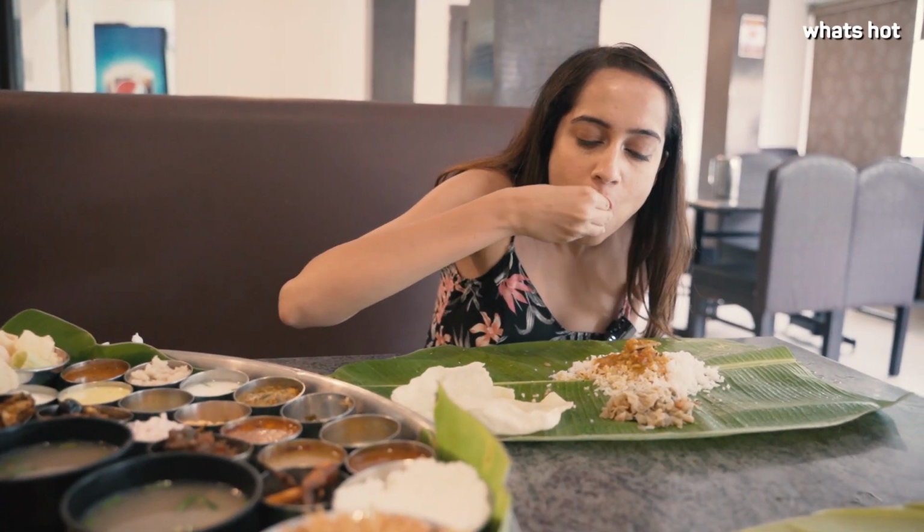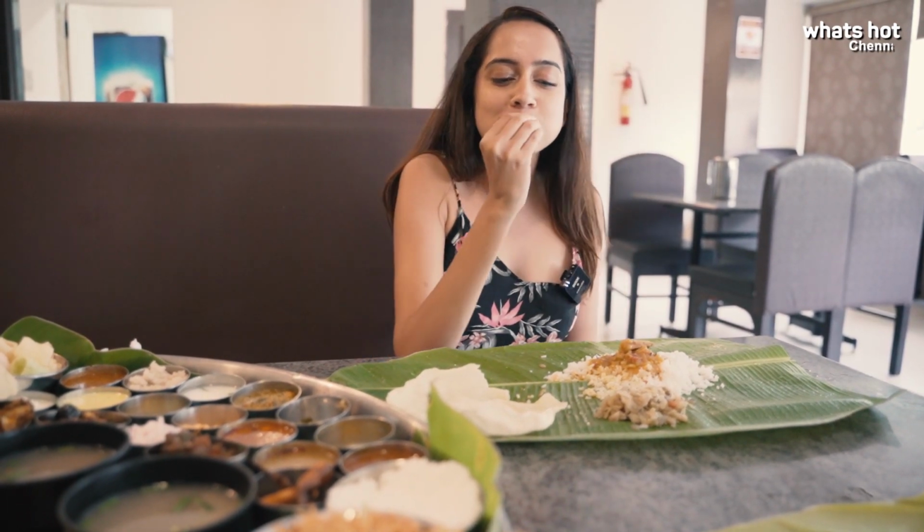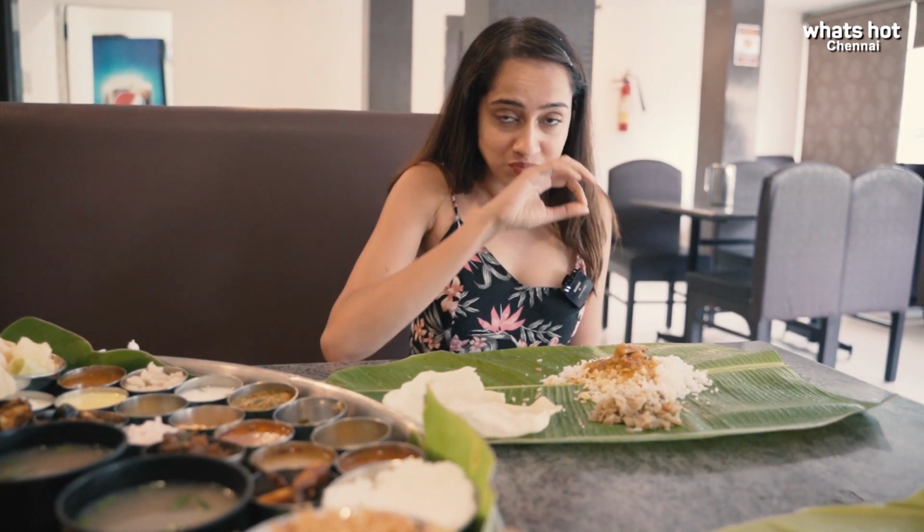Their Bahubali thali is so huge that it's impossible for one person to finish it, so make sure you take your squad along. Literally finger licking good.